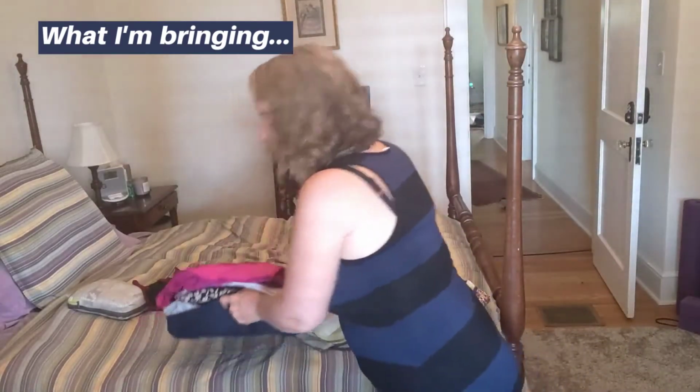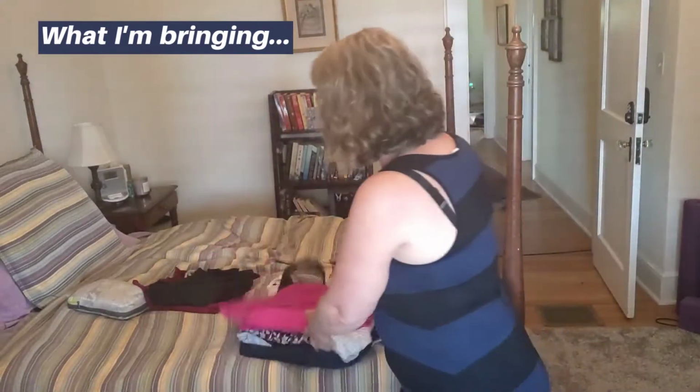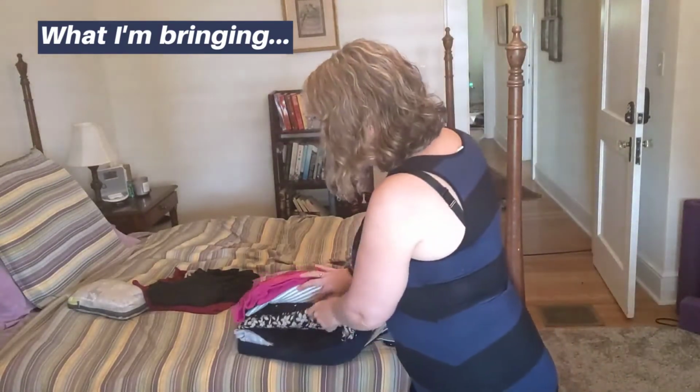So in this packing cube, which hopefully it zips, I've got a couple different sundresses that I can wear during the day touring around, and then maybe freshen them up with a nicer necklace or something like that and get away with them in the dining room. But then I've also got 3 other dresses that are definitely a little bit more nighttime appropriate.